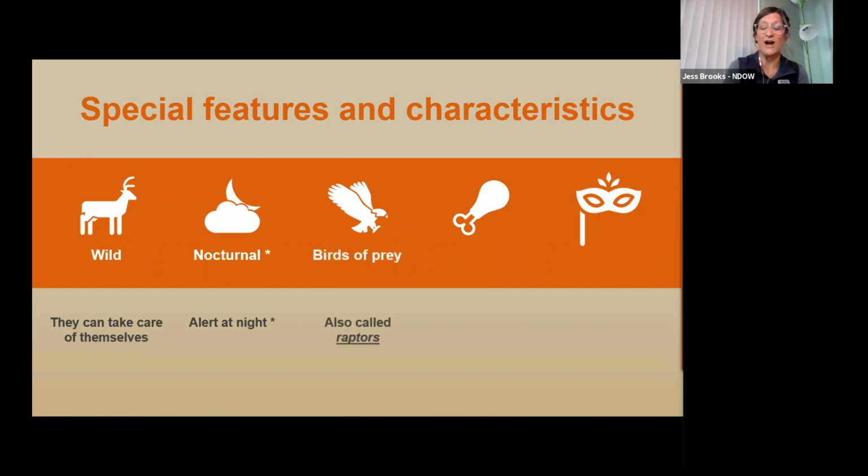Owls are also called raptors or birds of prey. So raptors are birds that are carnivorous. They only eat meat from other animals. This is their food. This is their sole resource for any kind of nutrient, of course, other than water. They do have special physical characteristics that help them eat only meat, help them be carnivorous, and help them hunt. And we'll talk about those in a little bit.